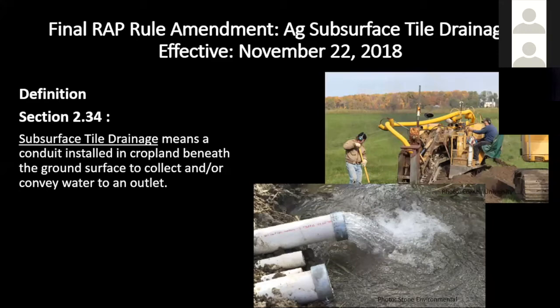In the rule, as you can see here, subsurface tile drainage means a conduit installed in cropland beneath the ground surface to collect and/or convey water to an outlet. And this is inclusive of both dendritic single tile lines in a field, whether it's corrugated plastic or old clay lines, or more modern intensive system pattern tile drainage. There are different requirements for different intensities of tile drain installation, which we'll speak about in a moment. But this tile rule applies generally to all types of tile in agricultural cropland.